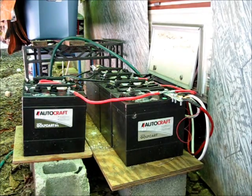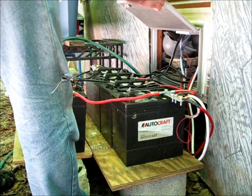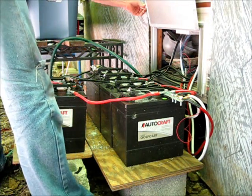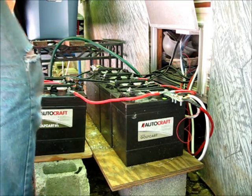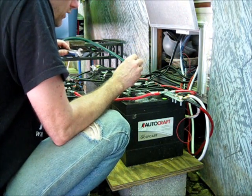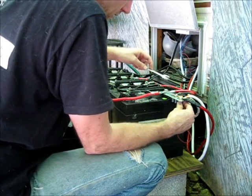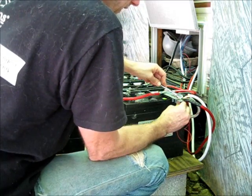Now it's time to bring the batteries in. This was supposed to be temporary anyway here. I wanted to build a battery box to hold these outside eventually. I never did end up getting to it though, because I got the RV and knew I was going to bring it all to a close anyway. So I'm going to take off the inverter line first.